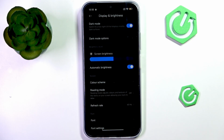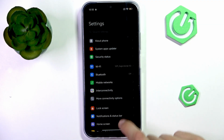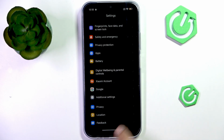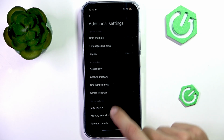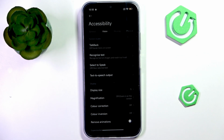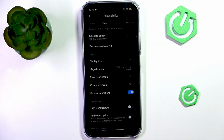Another thing you could try checking, which may not have a big impact, but might help out a little bit, is in additional settings. Here, going into accessibility and then vision, you can try removing animations, which shouldn't have too big of an impact, but it could potentially help increase your battery life.